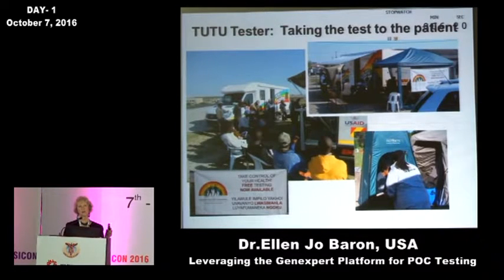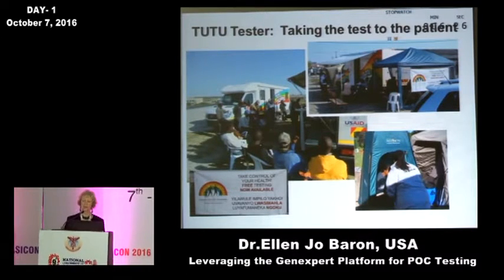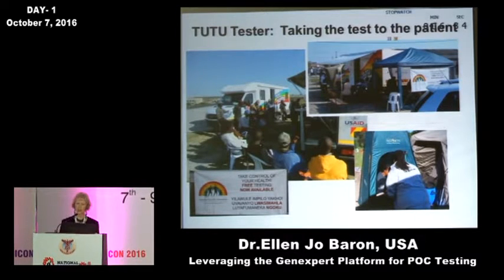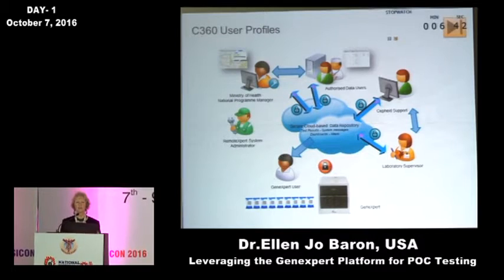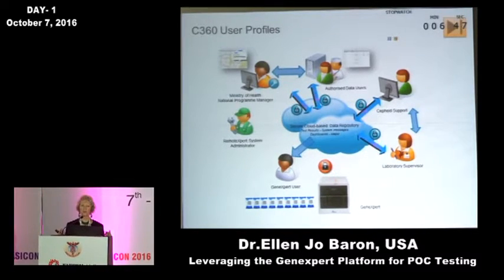And we also have quite a bit of experience taking these tests out into the community on a mobile van, such as our TB testing done on the Tutu Tester in Cape Town, South Africa. Patients accept it very well, and the results are the same kind of results that you would get from a central laboratory testing site. Now, one of the things that will be very important in the future is data accumulation from these far-reaching testing sites.